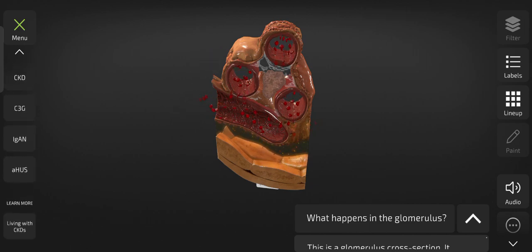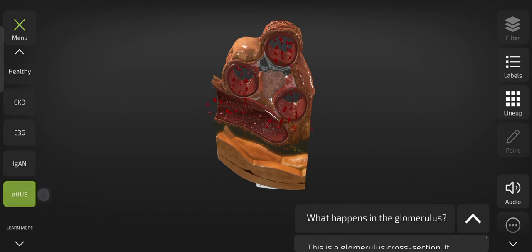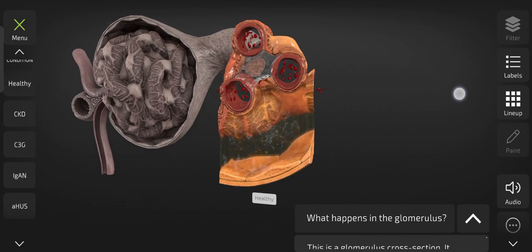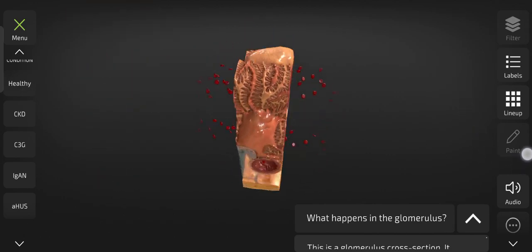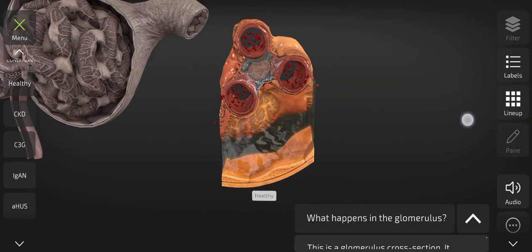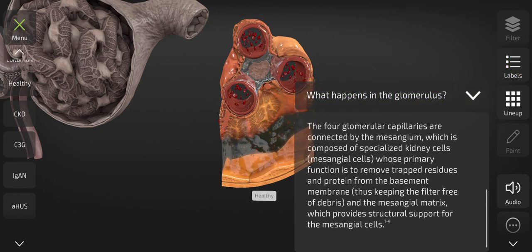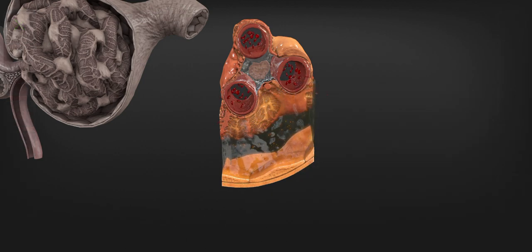The 4 glomerular capillaries are connected by the mesangium, which is composed of specialized kidney cells, mesangial cells, whose primary function is to remove trapped residues and protein from the basement membrane, thus keeping the filter free of debris, and the mesangial matrix, which provides structural support for the mesangial cells.